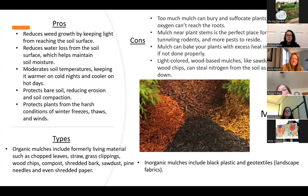Water and oxygen also have a harder time reaching the roots. Mulch near plant stems is the perfect place for snails, tunneling rodents, and more pests to reside. Mulch can bake your plants with excess heat in midsummer if not done properly. Light-colored, wood-based mulches like sawdust or fresh wood chips can steal nitrogen from the soil as they break down. But also that nitrogen will be released once wood chips are broken down.